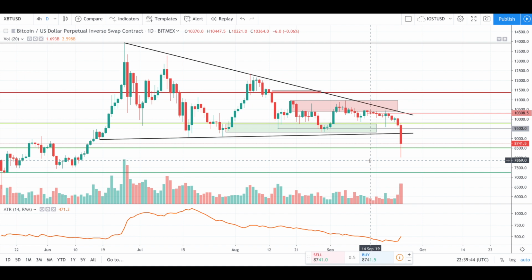So now that we dipped all the way down to 8K, looks like 8K was the one where we spiked to, and we start retracing back to 8,500 as being the support. In the meantime, looks like we're kind of lingering around there. This is something that I've posted on Twitter the day before it actually happened.